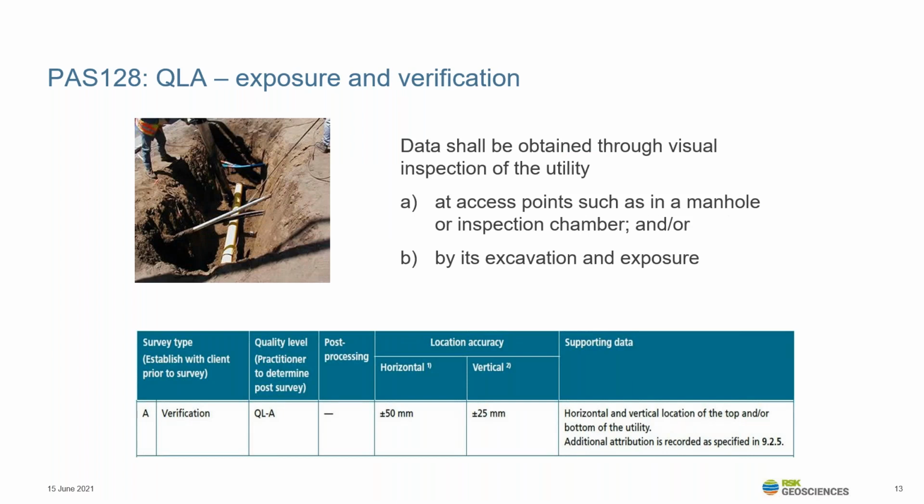And this is where the service has been visually confirmed, either through exposure in an excavation, as per that picture there, or in a service cover when opening them up in order to locate services. And as you can see, the accuracies are very high. We're looking at 25 millimeters vertically, 50 millimeters horizontally, as these are topographically recorded positions of the exposed services, or they are measured from the cover that has been opened to access the services.